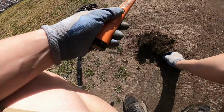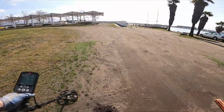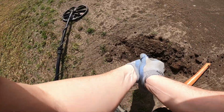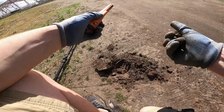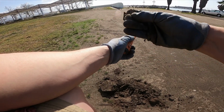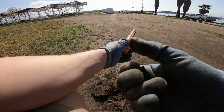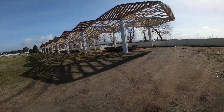Let's do a plunge in here. Probably getting this thing. I don't know what it is, but it's an H. Oh, it could have been treasure. Next time. So, slim pickings, mostly just coins, pennies, dimes and stuff. So I'm gonna go around this area, see what I find.